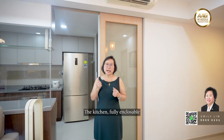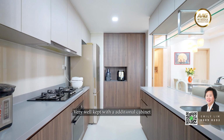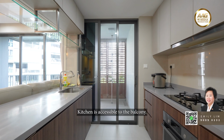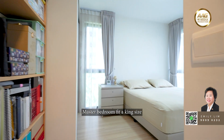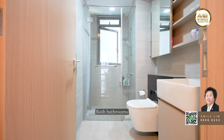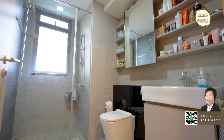The kitchen is fully enclosable and functional, very well kept, with an additional cabinet that the owner has built in. The kitchen is accessible to the balcony. The master bedroom fits a king-size bed, with full-height carpentry and generous space. Both bathrooms come with built-in carpentry and big windows for ventilation.